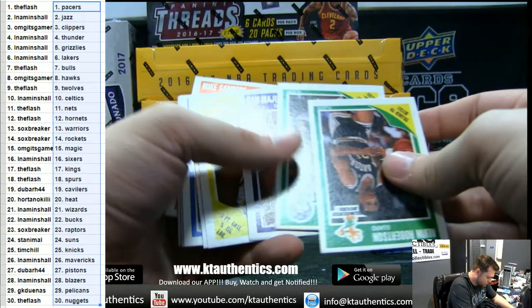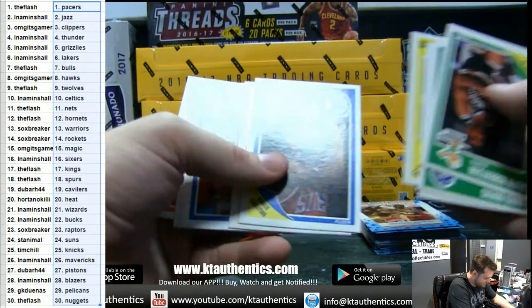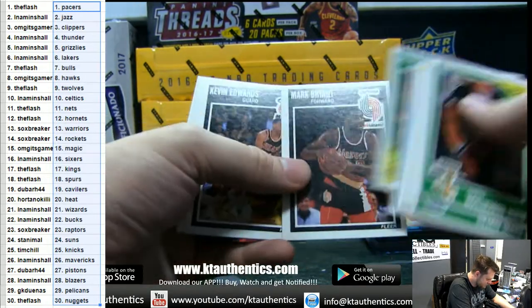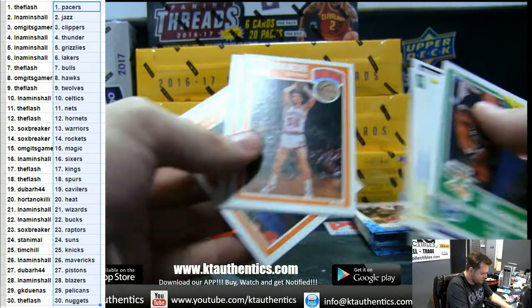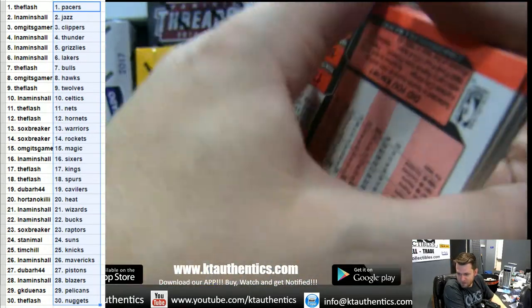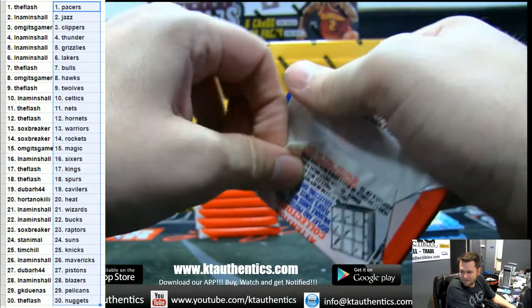Hakeem Olajuwon. Dan Majerle. Dan Marley. That's not... Oh, that's Ricky Berry. I was going to say, that's not Rick Berry. Kiki Vandeweghe. Look at... You know who wears short shorts like that? I bet you Travis wears short shorts like that while he plays basketball. You hated the Knicks? Uh-oh.